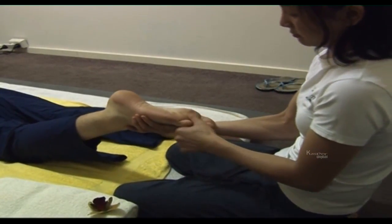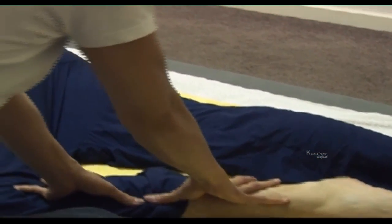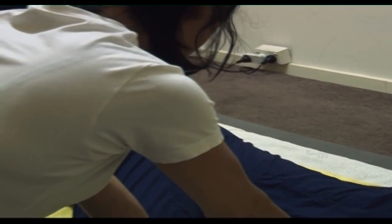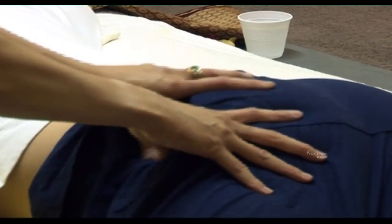Thai massage is a dry massage, unlike many Western varieties. The full body pressure and dynamic postures involved would encourage slipping if oils were used. For this reason, the massage is performed through the recipient's clothes and not on their bare skin.